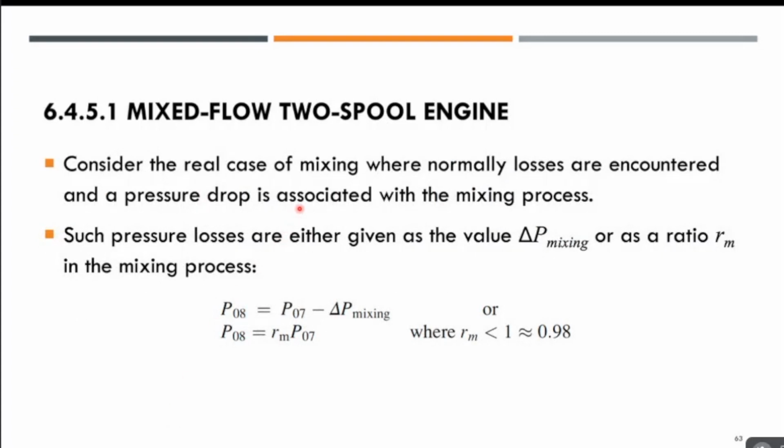Consider the real case of mixing, where losses are normally encountered. This is the real case compared to the ideal case, and we will have a pressure drop associated with the mixing process. Such pressure losses are either given as the value of delta P at the mixing, or as a ratio Rm, the ratio for the mixing process. Rm is less than 1, normally equal to 0.98. This is an estimation.